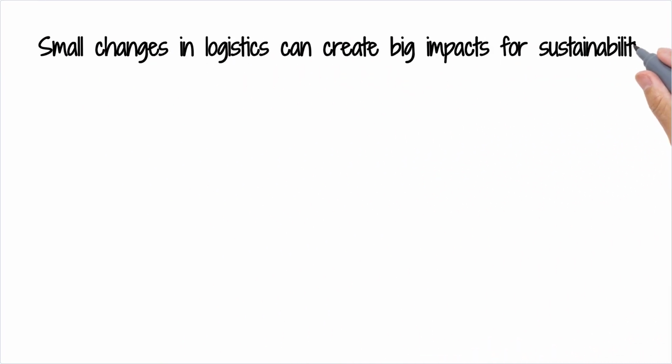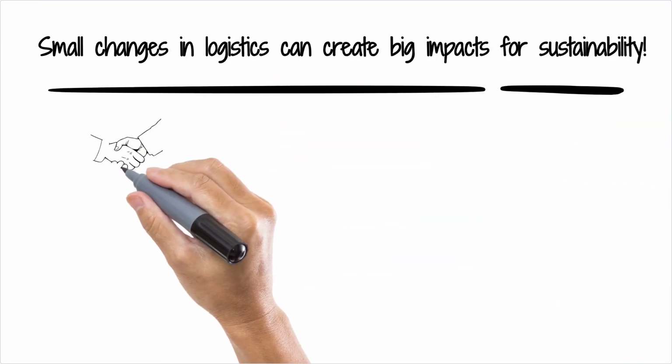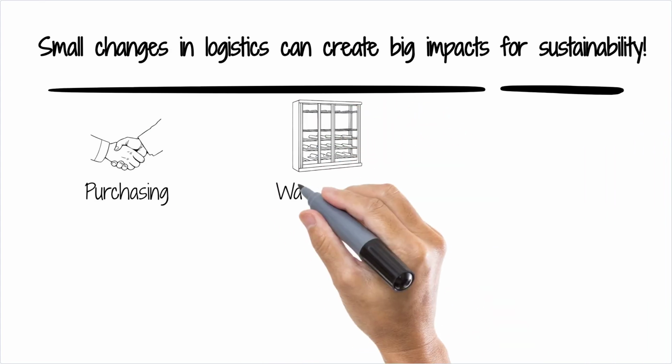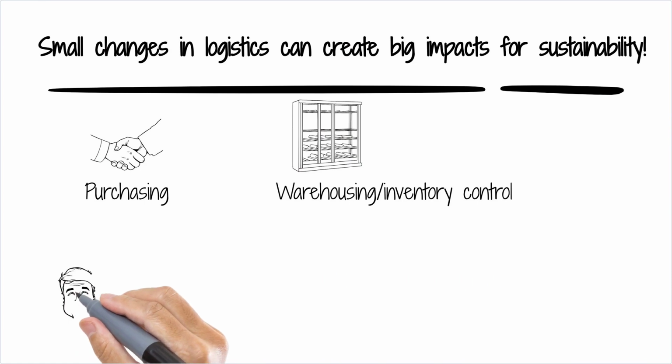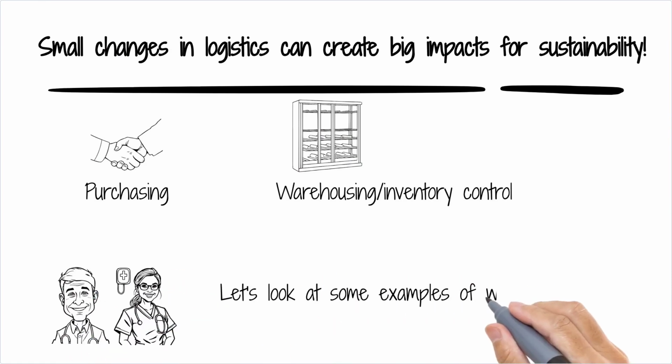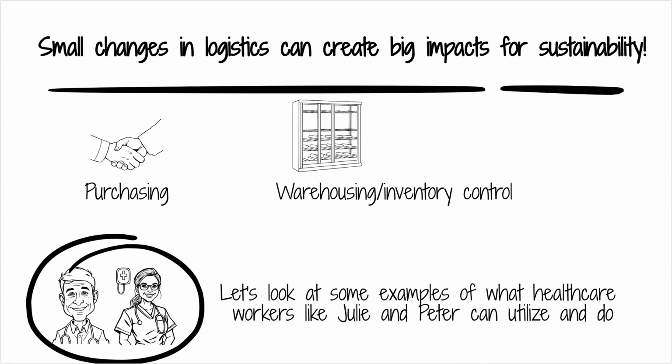Small changes in logistics can create big impacts for sustainability. Let's now look at some examples of what a healthcare worker like Julie and Peter can utilize and do regarding things related to purchasing and inventory control.